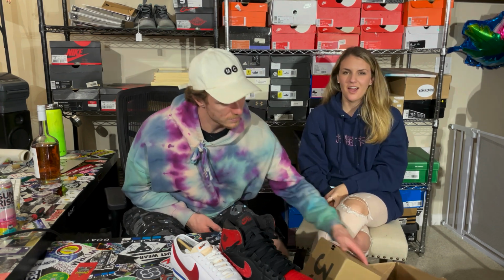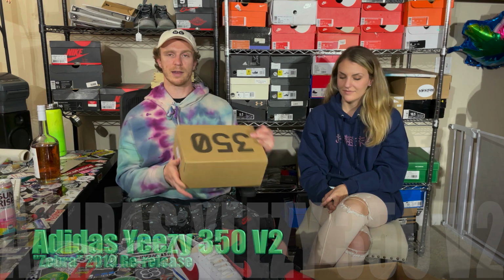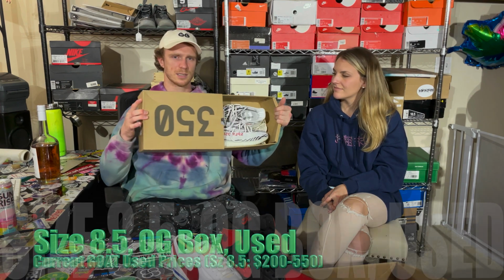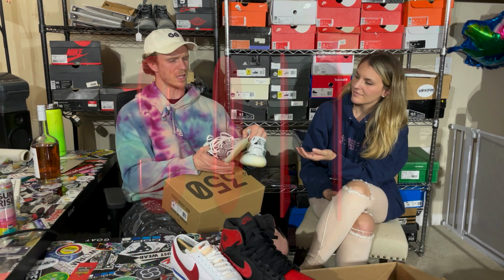Which box next, Lola? Yeezy! Because it might be my size. It's not going to be my size. Size 8 and a half. The tag says white, sea black, and red. I'm gonna guess the zebras. I think that's a pretty good guess. Oh, wow. Amazing condition.